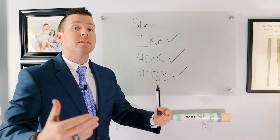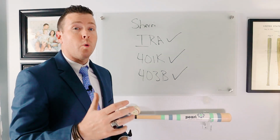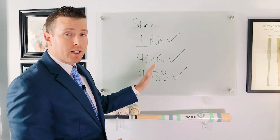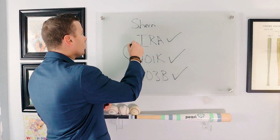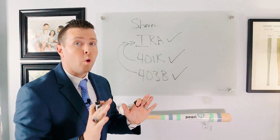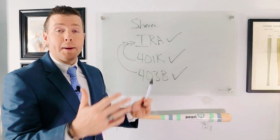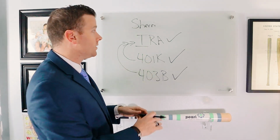So what would be the best option for Sherry? When Sherry gets closer to retirement, once she gets into that required minimum distribution age, if she's not working at these companies that have a 401k or 403b, the best option for her is to roll those into her IRA, or roll them into IRAs separate from this IRA if she wants them managed differently. So let's use the same person, but a different example. Let's say she rolls all three of these out into IRAs.